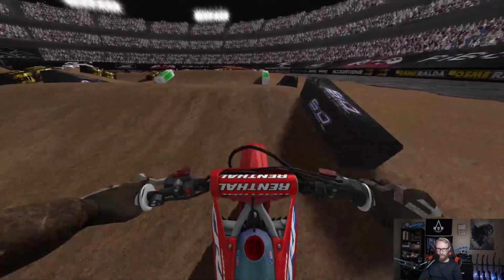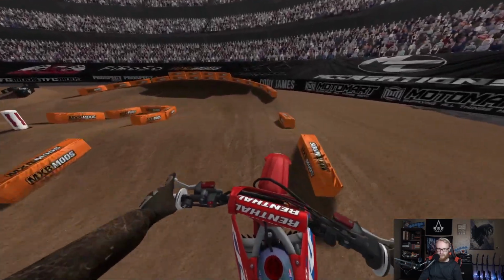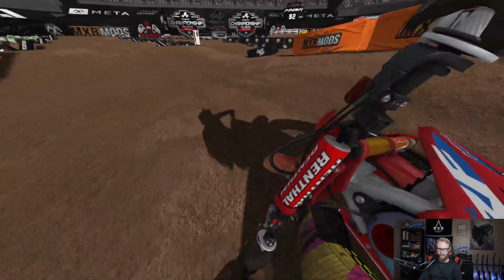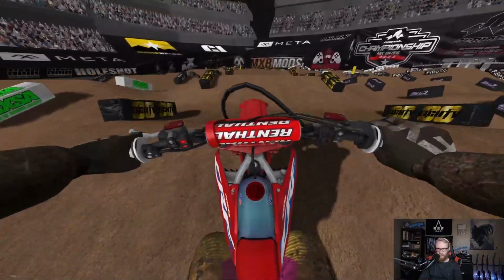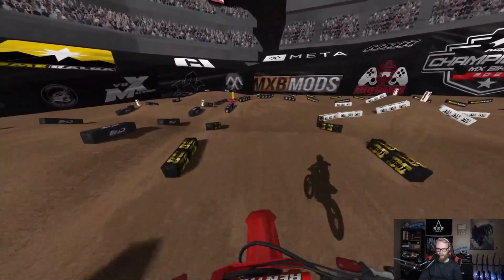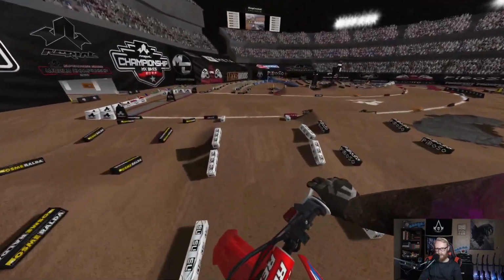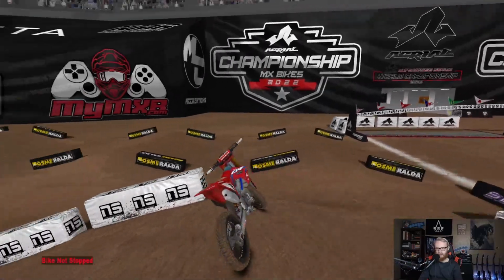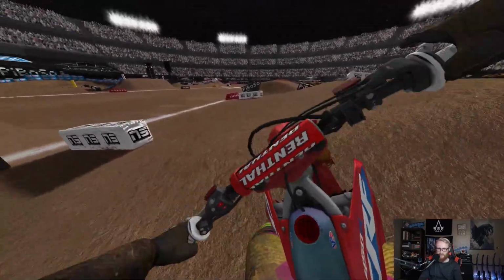Overall, I know we've only had two tracks so far, but out of all the Supercross tracks this year, this is my favorite of the two if I had to pick. For sure. A lot flowier. A lot more room. I think the only thing I don't like is this jump right here. This is about the only part of the track that I'm not a huge fan of at all, as you all can probably tell by now.